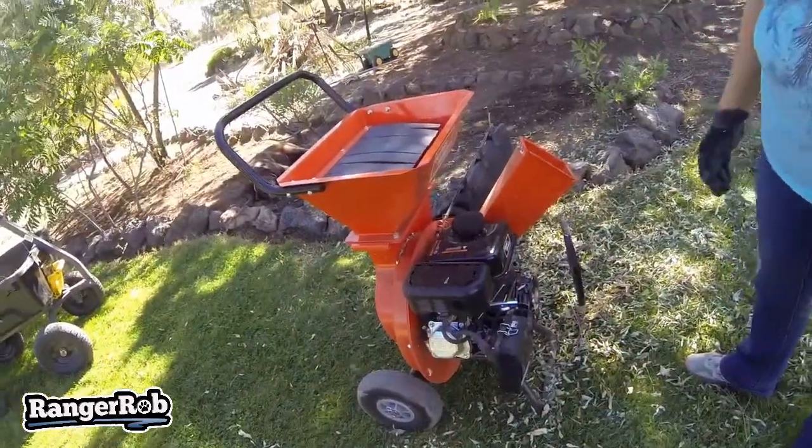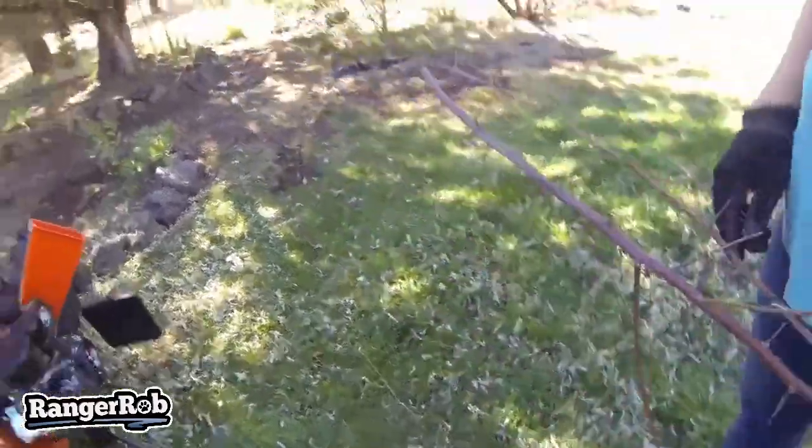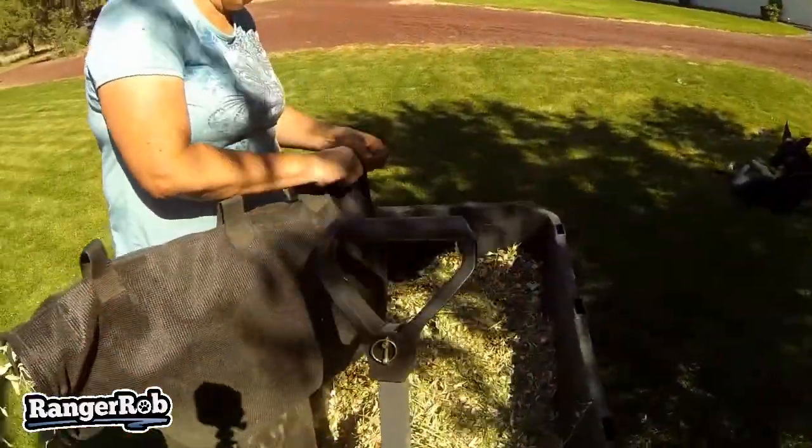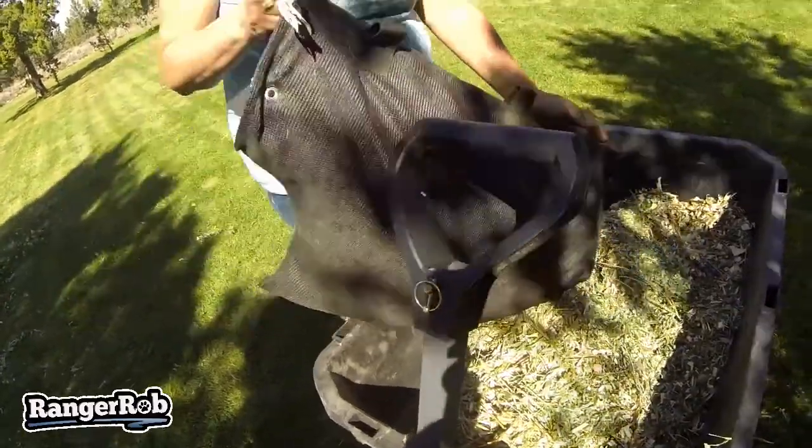Yeah, the maximum diameter of this intake is 3 inches, and that's really pushing it. So we'll see how we do. We may have to get a chainsaw out here later, but we can do some of the small stuff right away. Yeah, it looks like we're getting a lot of mulch out of this. This is our second bag.